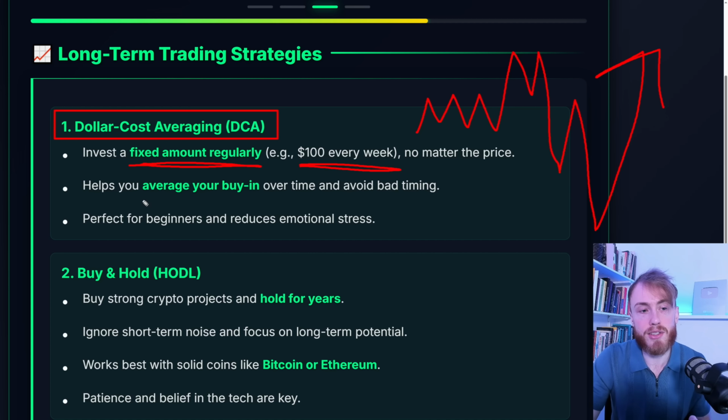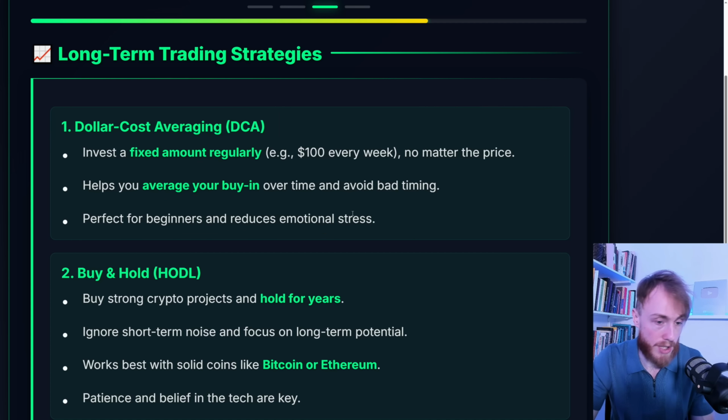And why this is so useful is that it averages your buy-in over time. So you don't have to time the market at all, and you don't have to worry about anything. This is perfect for beginners that want to reduce emotional stress.